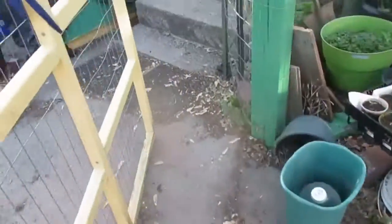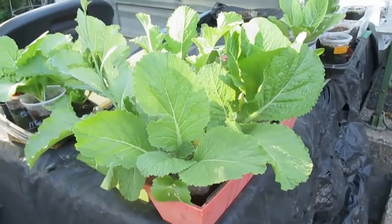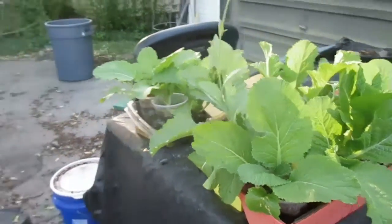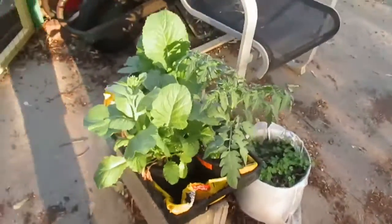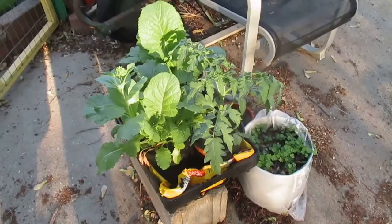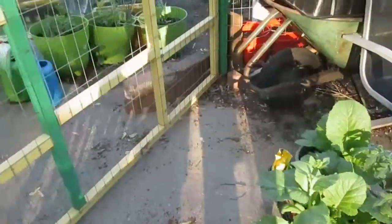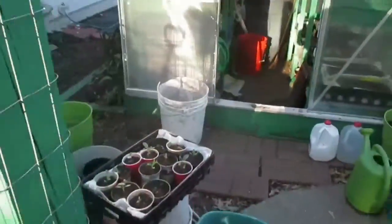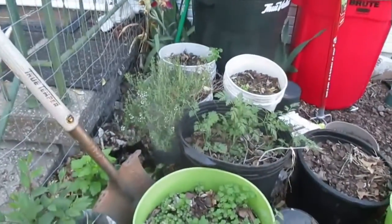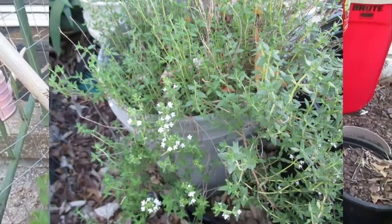And this mustard here, that mustard is so nice. So growing mustard out of cups, I still need to plant those onions somewhere. And I have one tomato plant that I'm growing in a container here, and some more mustard plants. So that's pretty nice. What is that? Rosemary? Little flowers on the end.